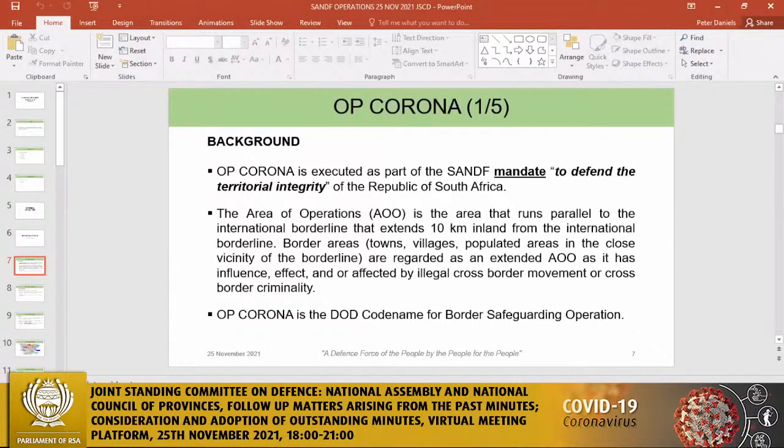In terms of the background, here we are reflecting that Operation Corona is executed as part of the SANDF's mandate to defend the territorial integrity of South Africa. Very important, the issue of the mandate, meaning that there's no other way that the SANDF can relinquish this task, because it is part of the mandate. And most importantly, to defend the country.